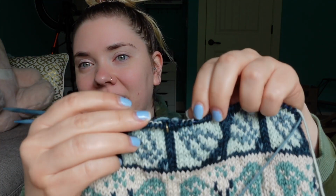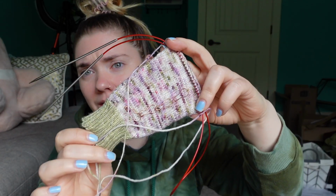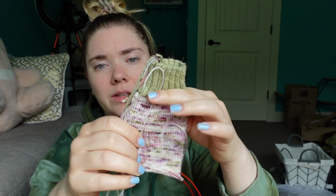I finished the fan, these little fans, yesterday, and then yesterday I was working a little bit on my sock as well here and there, and I also worked on it a little bit this morning. So we're getting pretty far on the leg. I think I have, let's see, less than 20 rounds left on the leg.